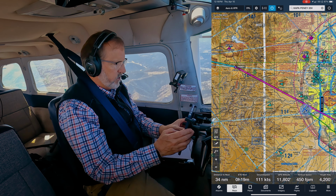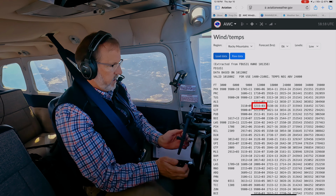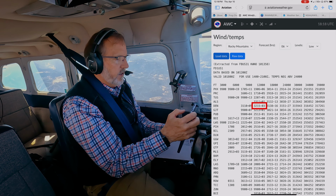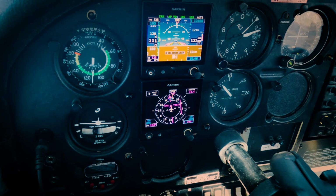Turn on the hazard advisor, coming over the usual ridge here. You remember my rules for flying in the mountains, which is the winds at 12,000 feet have to be less than 30 knots. So let's check that out. The weather says they're at 320 at 15 knots, so it should be a good day. And relatively clear of clouds, 90% or less of max gross weight. So those are my rules. Okay, almost to 12.4.